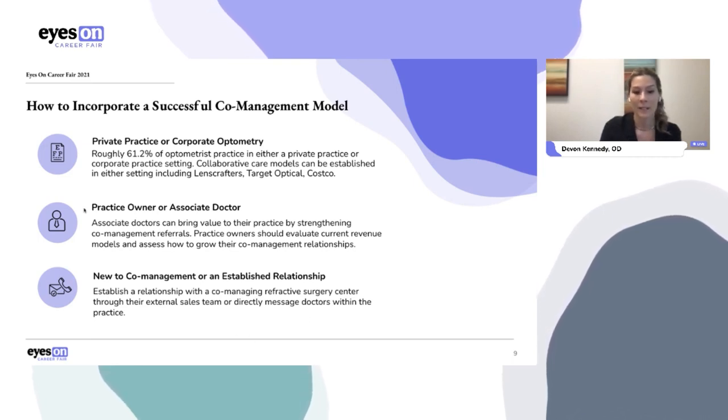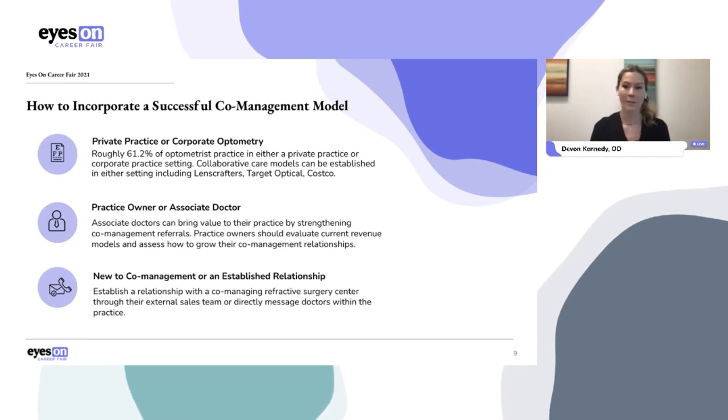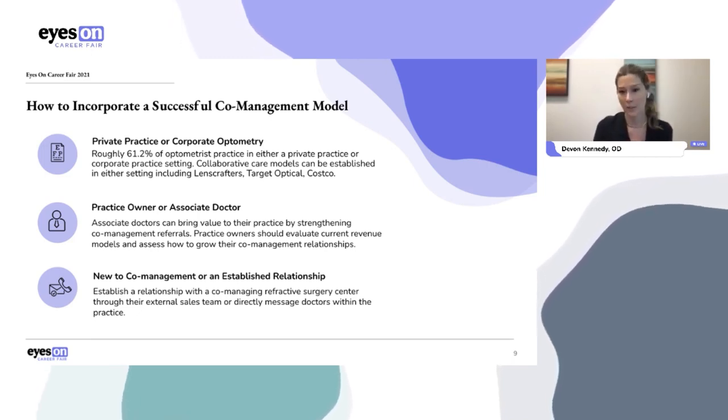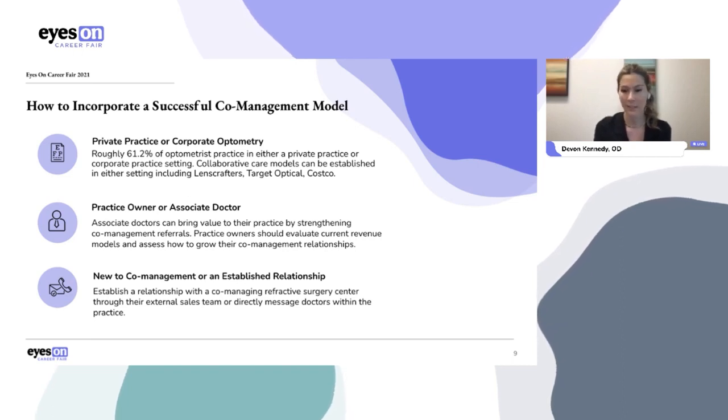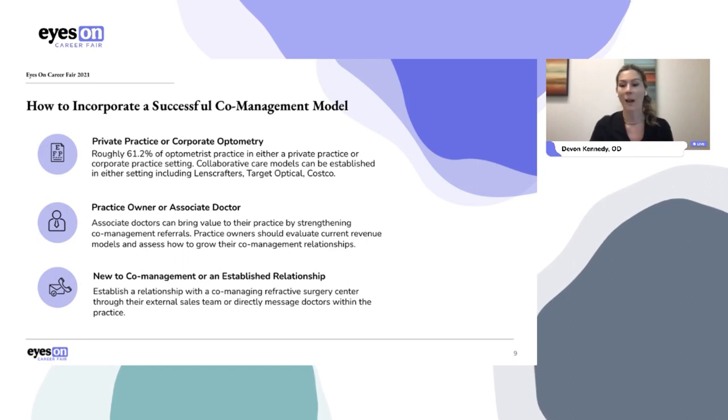Another thing you might be thinking, practice owner versus associate doctor. So I want to hit on the associate doctor side. If you're an associate doctor, co-management is just as important compared to if you're a practice owner. If you're an associate doctor and say you did a fellowship or a residency and you're really comfortable in managing these patients, you can bring a lot of value.